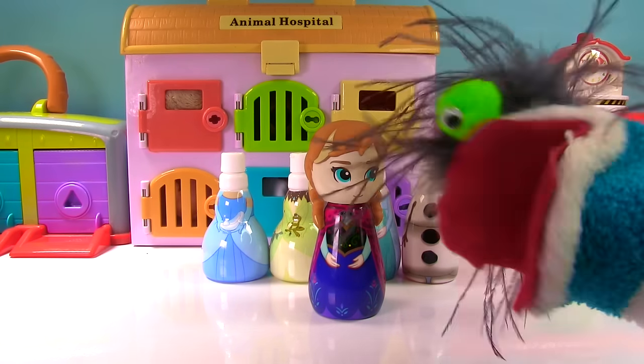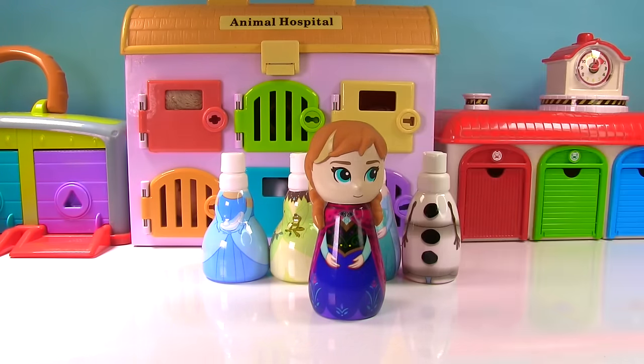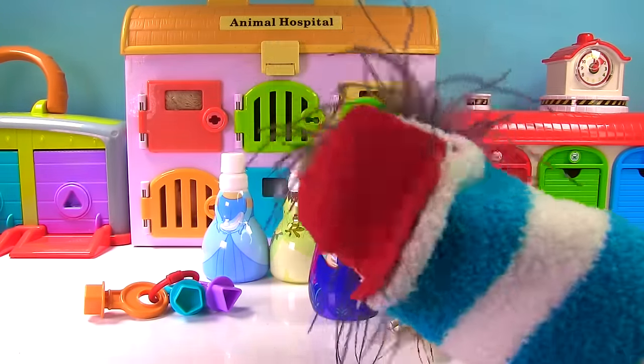Yes! First things first, you're gonna need some keys. Fizzy, Wizzy, Boopsy, Bop! And next, you need Miss Hands to help you open up those garages and hospital. Good luck finding the princess heads!